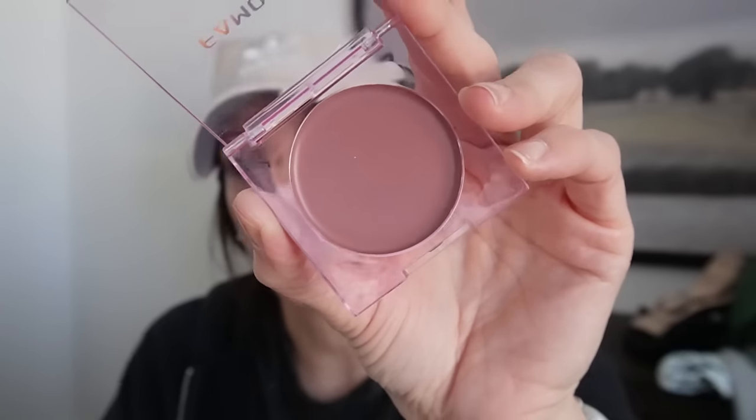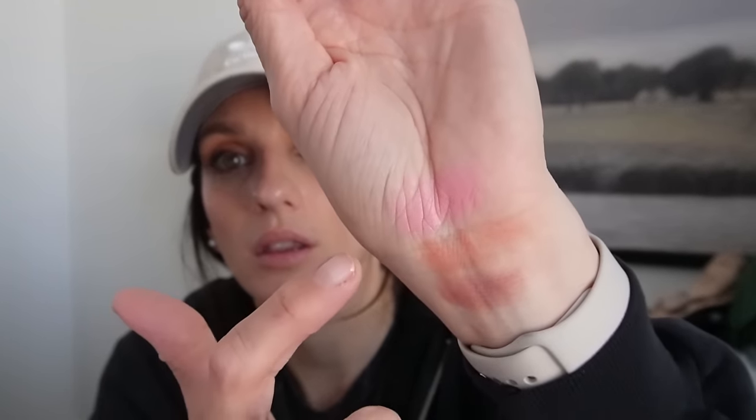So there's that one. Here's this color, a little darker. These might be a bronzer. It is so creamy, so beautiful. And then we've got this super pretty pop of pink, and I'm just gonna put that right there.